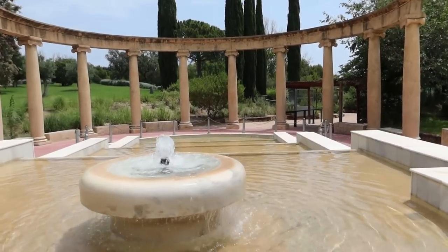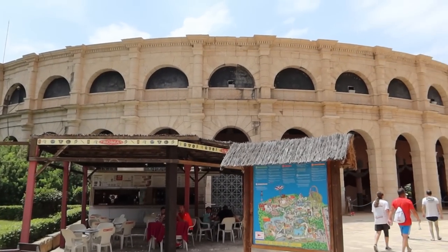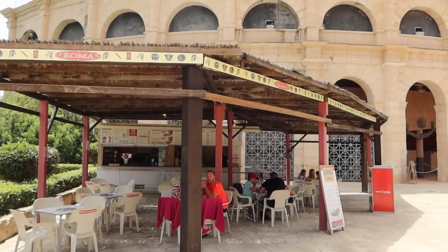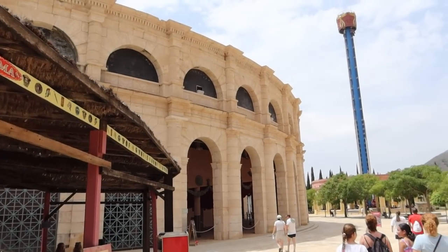More beautiful fountains and themed structures. And yeah, you've got the big Colosseum over there. We're going to be watching this show a little bit later on. I look forward to that. I think we're going to have an ice cream now, though, because we're all baking. I'm sweating in places today. I didn't think I could sweat.